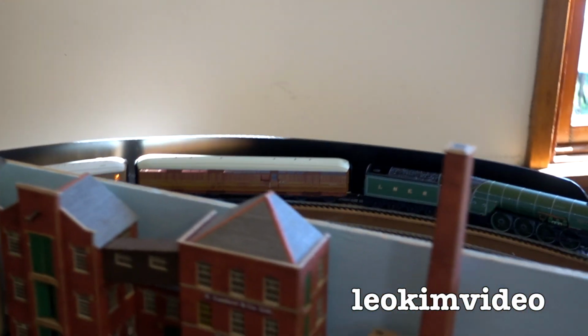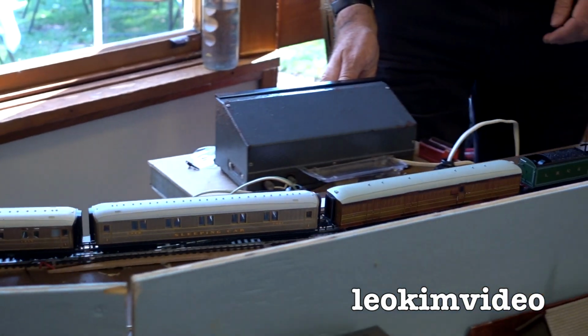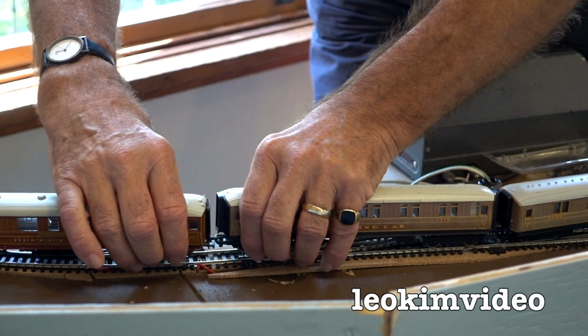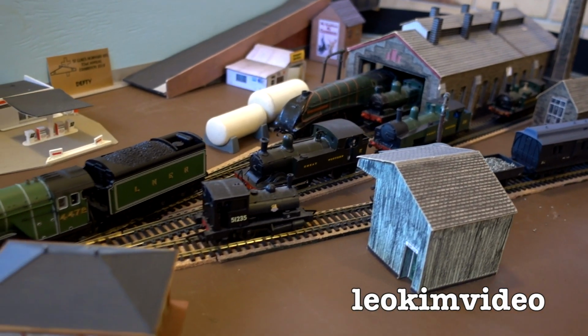This layout isn't about having things stuck down or being super critical about detail. It's about having fun for your trains, it's about being modular, and it's about being able to pack it away when it's not in play.